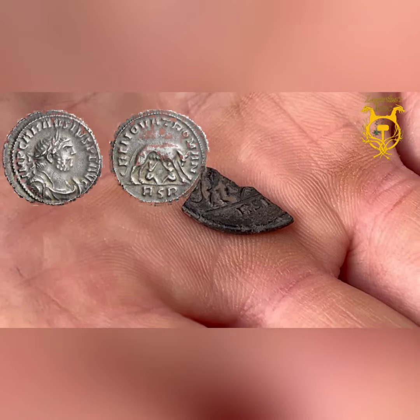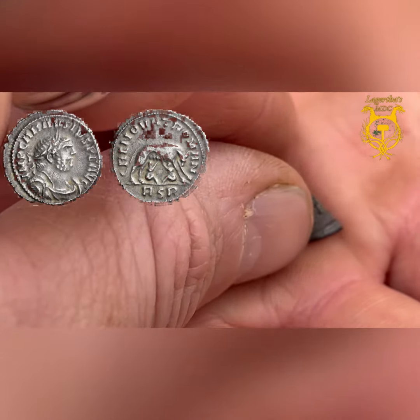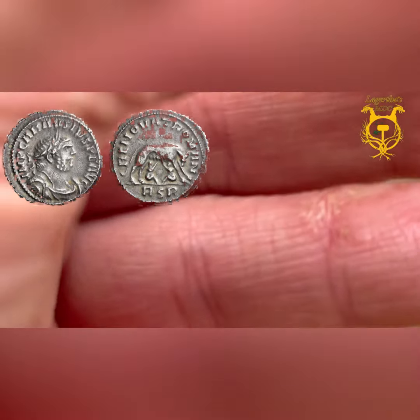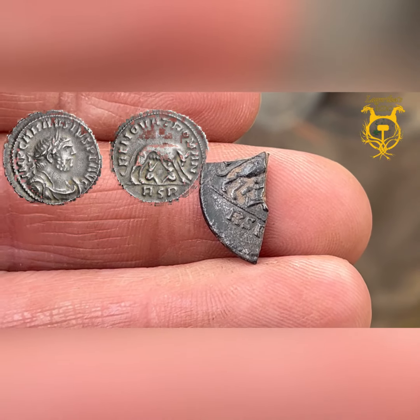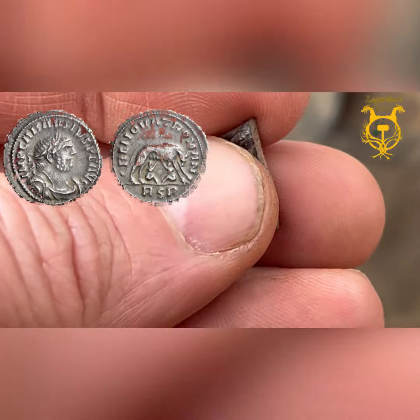Oh, it's a real shame, mate. Well, that's beautiful, isn't it? Well, we'll see if we can find the rest. He's got to be here somewhere, Dan. Where is he? There he is. Oh, look at that. Romulus and Remus. I've never seen a silver Romulus and Remus.